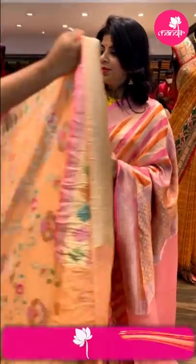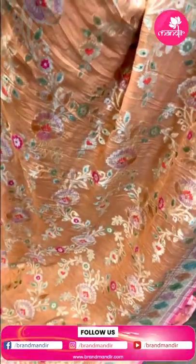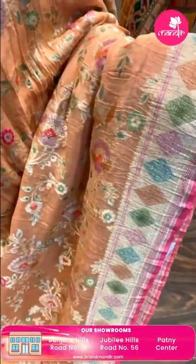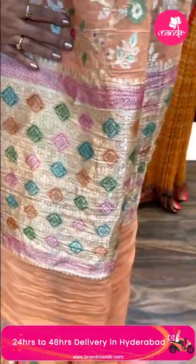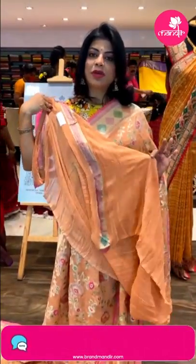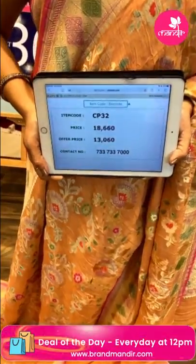Next saree. Lovely peach color, Kaddi Georgette. Beautiful florals and vines. Highlighted with meena. Border, cross checks and colored diamond buttas. Florals, very cute. Very beautiful pallu, checks with diamonds, multicolor diamonds, and blocks with florals. Very beautiful. The champagne color is very pretty. And this is the blouse, self plain with border, very pretty. And the pricing and details, 13,060 offer price, CP32 is the code.